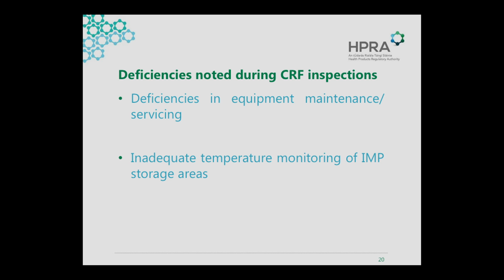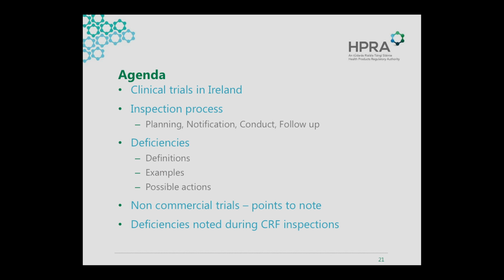But you are ultimately responsible, so you need to be very conscious of what's required by Section 5 of GCP. We see problems with the quality management system at CRFs sometimes. Section 5 requires that you have SOPs describing all the procedures. Sometimes we find that they're uncontrolled, they're incomplete, or they're not being complied with, or there aren't enough SOPs to cover all of the activities. You need to review that when you're setting up your CRF activities.